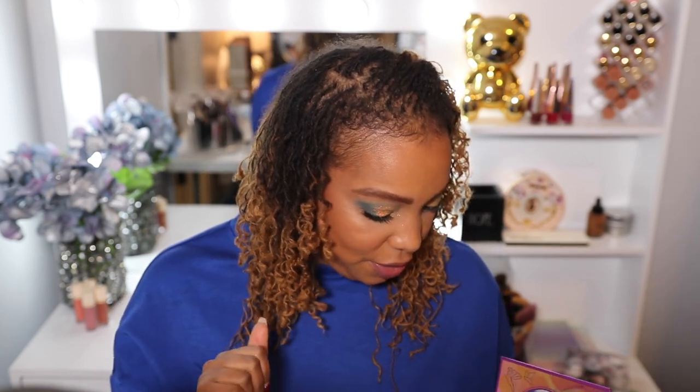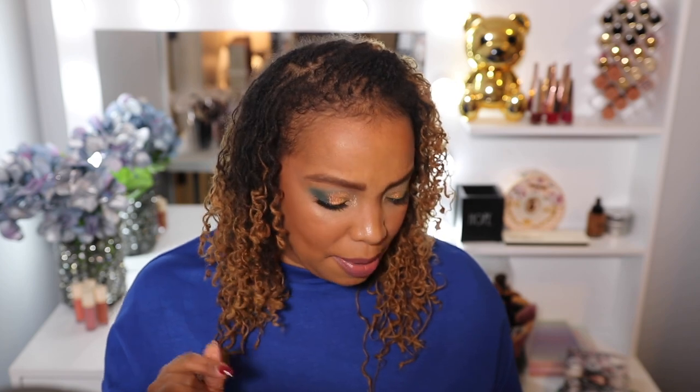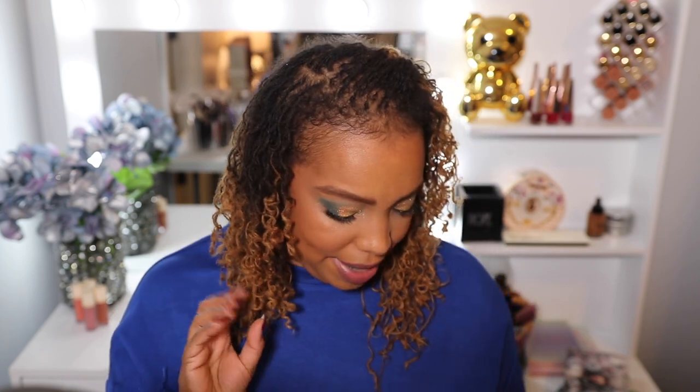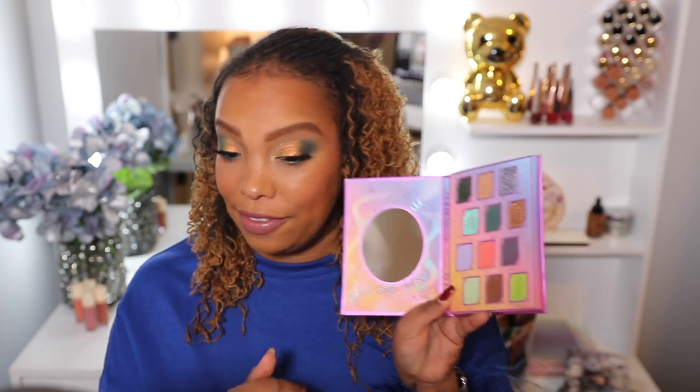Now, I did not use Vitality, which is the purple, but I did feel like Heal is a pretty color, but I just felt like it could be darker. It's not supposed to be a lime green, but kind of like a muted olive green. You know what I mean? So I wasn't looking for it to be bright, but I felt like it could be a little bit more pigmented, especially because Tina and I are about the same complexion. So I did feel like it works well as a blend out shade, but it was a little lacking in pigment. I felt like Life was a nice pop.